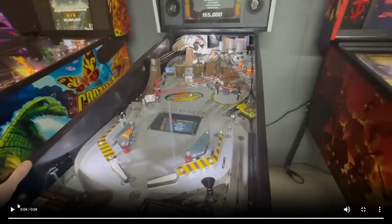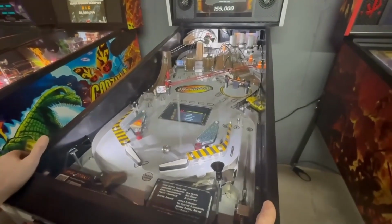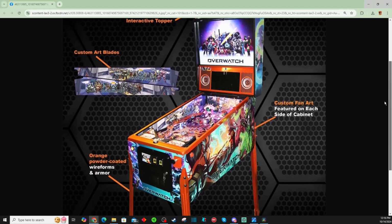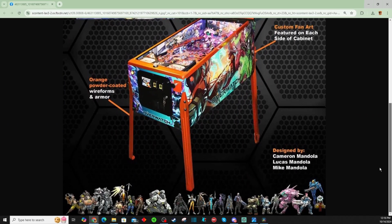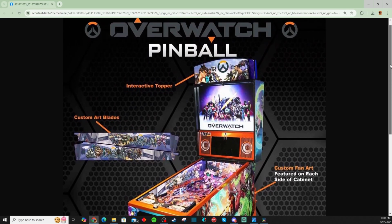And of course, any homebrew pinball machine would get an honorable mention as well. I'm hoping to see some really cool creative ideas from people out there in that pinball community who come up with these homebrew, one-of-a-kind type pinball machines.